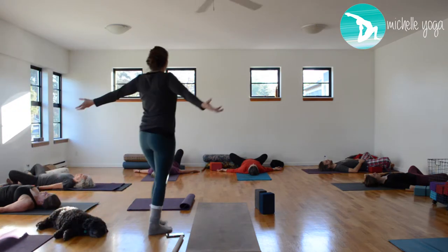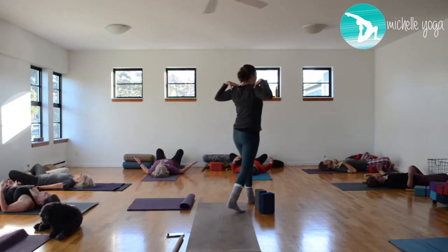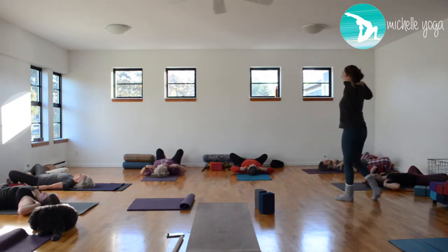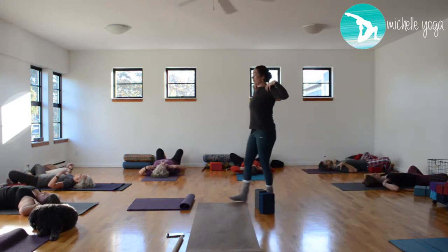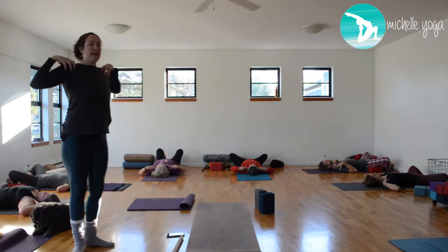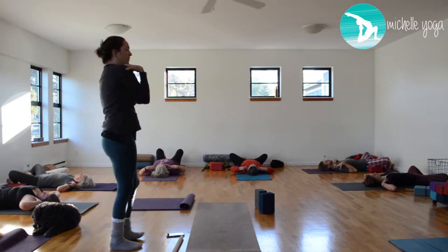All right, let's bring our fingers to our shoulders. We're going to hold onto our shoulders like they were some type of melon that we were trying to check to see if it was squishy. So you're going to hold onto those shoulders, gently squeezing. If you can't reach, that's fine. And then we're going to start with forward circles.